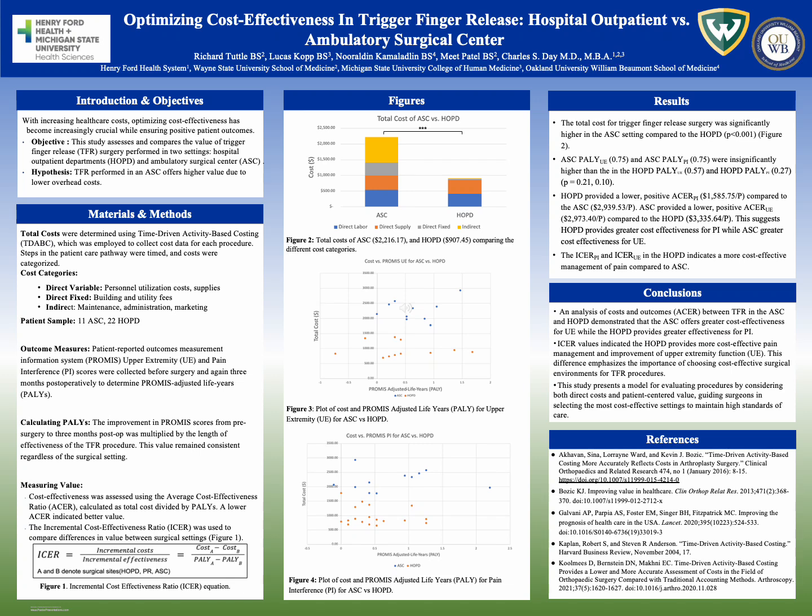Hello everyone, my name is Lucas Kopp and I am a first-year medical student at Michigan State University College of Human Medicine. Today I will speak to you about my project, Optimizing Cost Effectiveness in Trigger Finger Release, Hospital Outpatient versus Ambulatory Surgical Center.